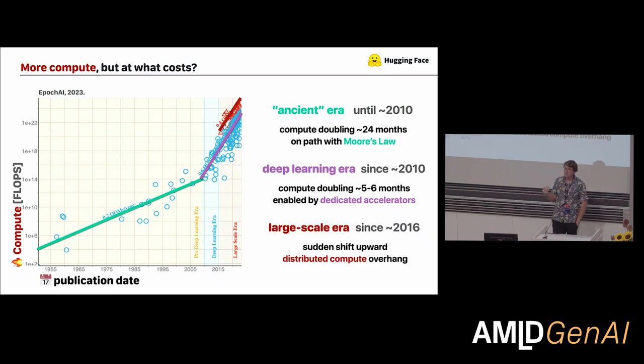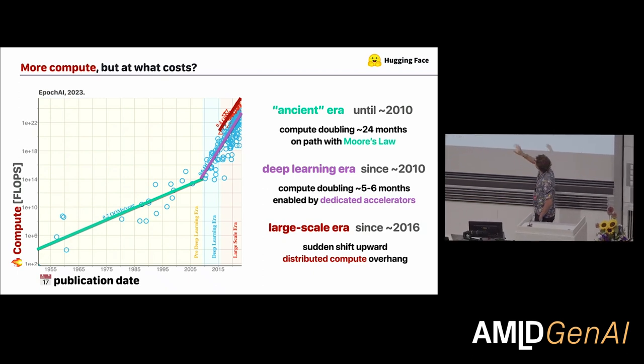And then there is this other one, which is a large-scale era since 2016. It corresponds to AlphaGo coming up, where you have a sudden shift upward. I don't know if it's very visible on the graph, which is a bit busy. But you can see this sudden red trend, which is above all of the others. And these are all the LLMs, AlphaGo, all of that.